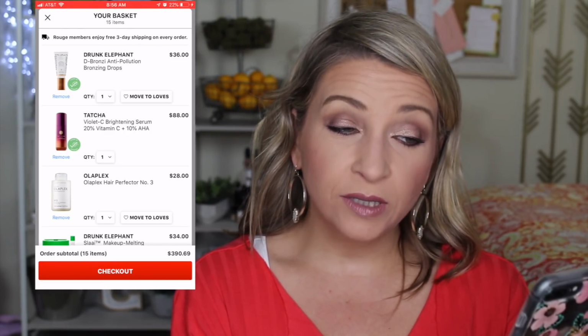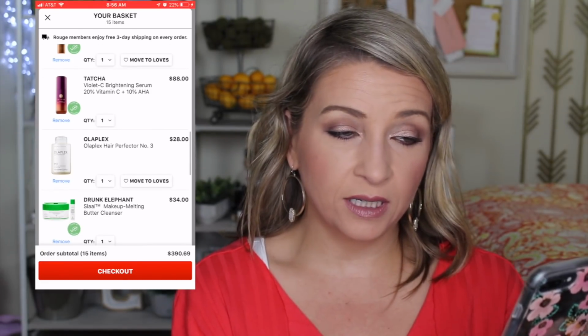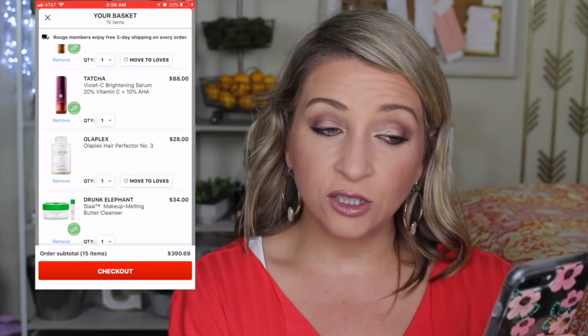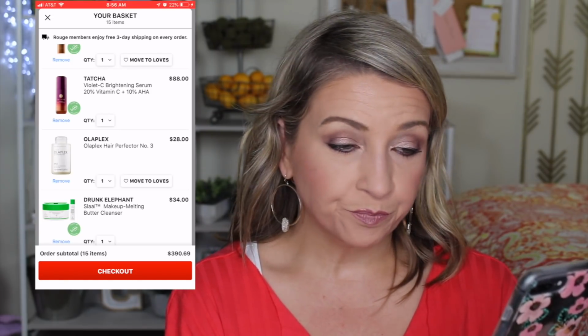And then I do need a vitamin C serum, and I like that this Tatcha one is 20% vitamin C plus 10% AHA. That's interesting to me. I think I'm pulling the trigger on that.